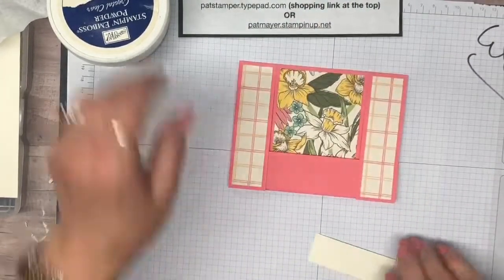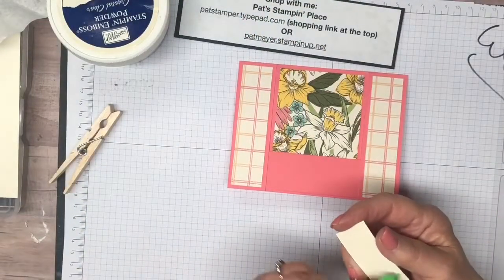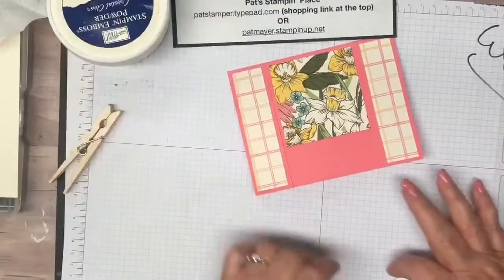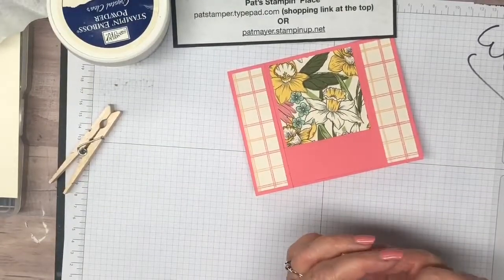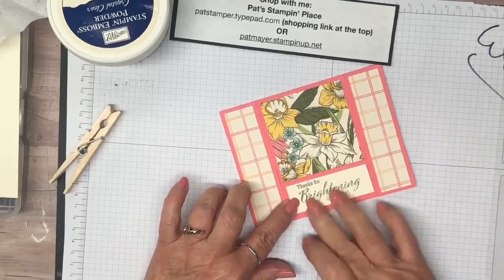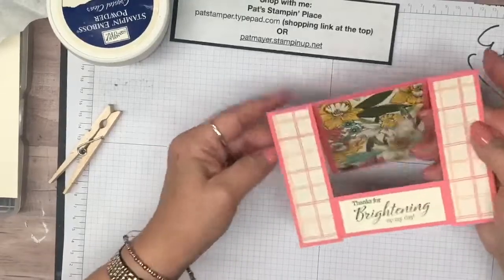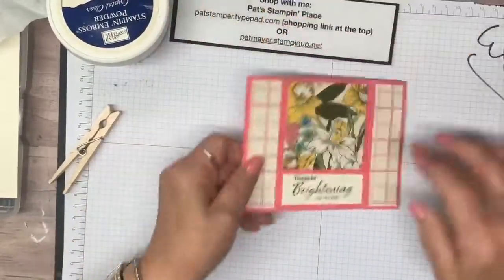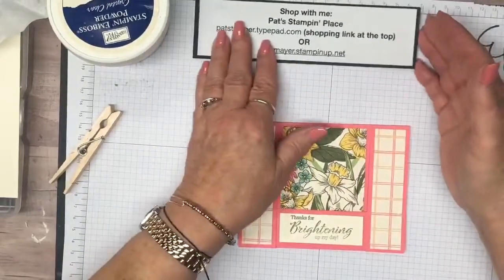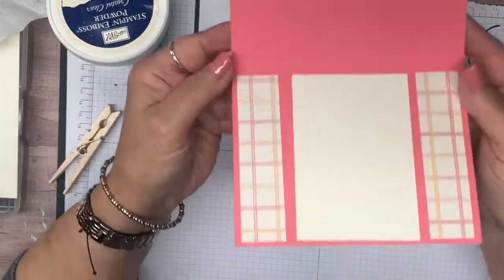And I'm just going to use my green glue again here, or Tombow, whichever you want to call it. Tombow multi-purpose liquid glue. So there we go. Let's hold that down a little bit more. And so there's the card.